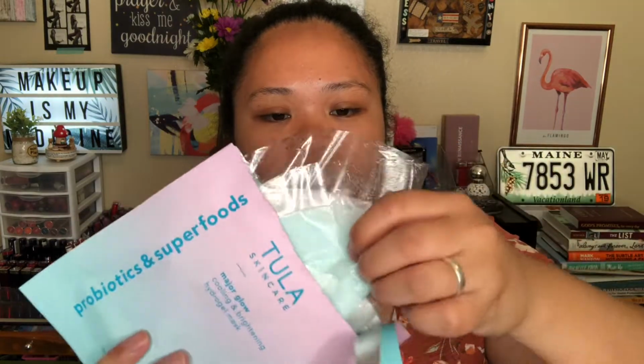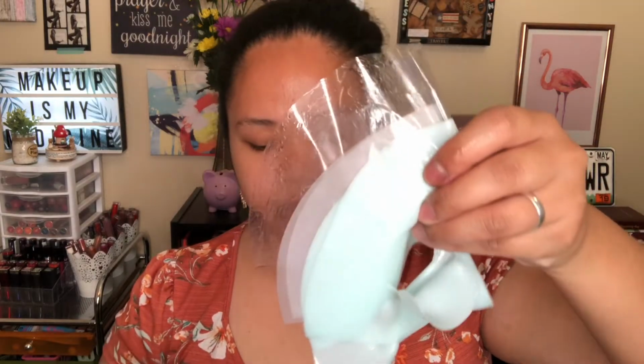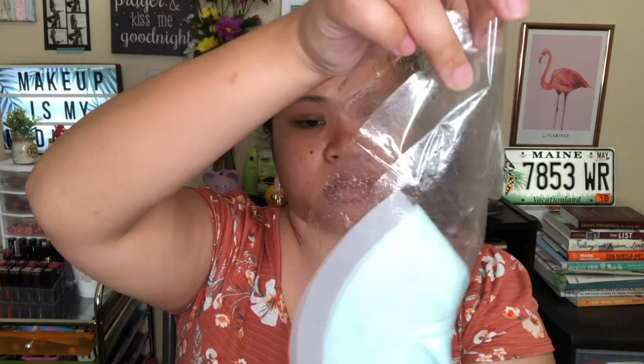And it is 100% free from phthalates, parabens, mineral oil, sodium lauryl sulfates, formaldehyde-releasing agents, and they are cruelty free. I'm going to use this one. The smell is alright. So here it is. It has a shield or something in here, and I'm going to take this off. This film.